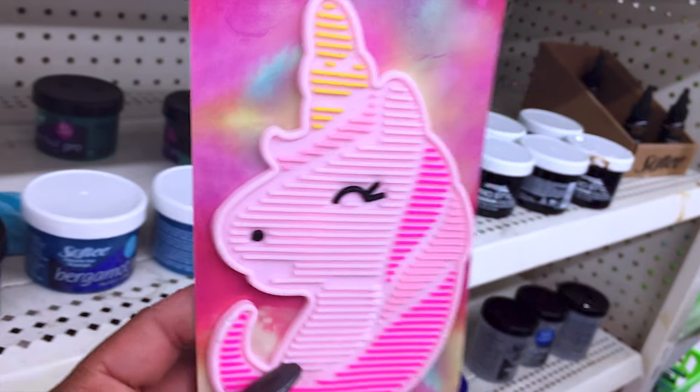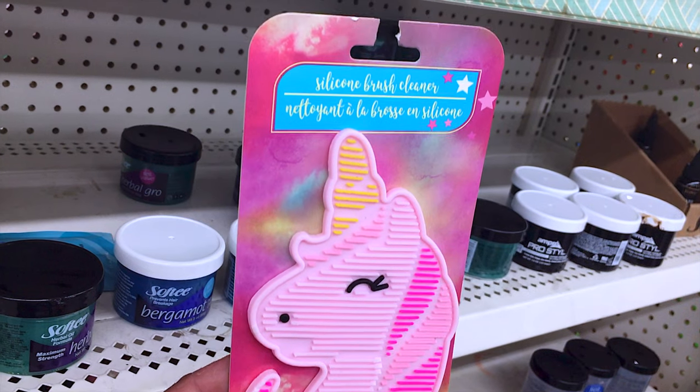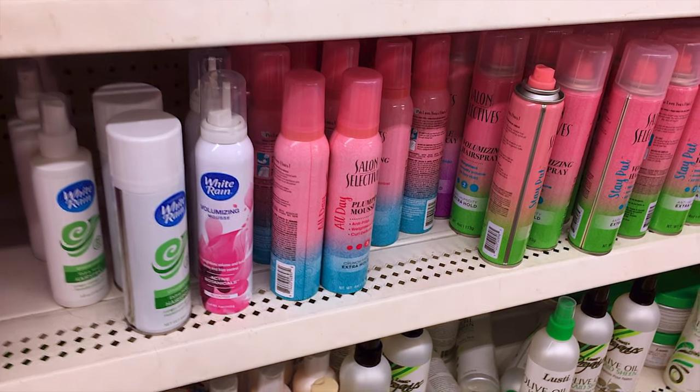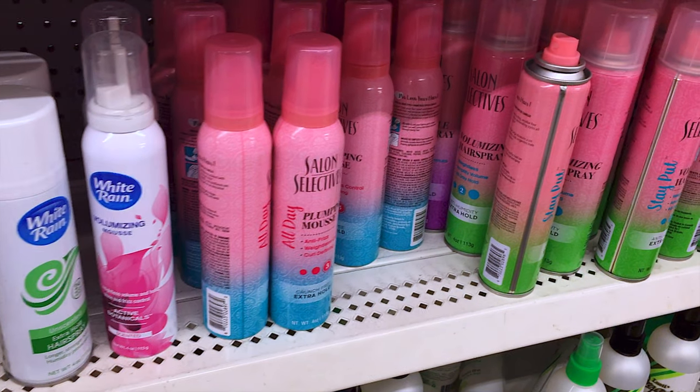I thought this was really cute. If you guys love makeup, check this brush cleaner out. This one is super duper cute, a colorful unicorn. And one of my favorite products that I always talk about with you guys is the Salon Selective Plumping Mousse. I love this stuff.